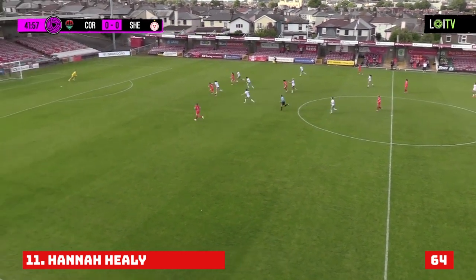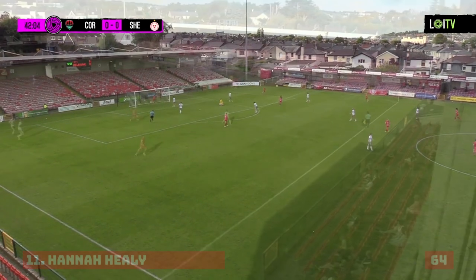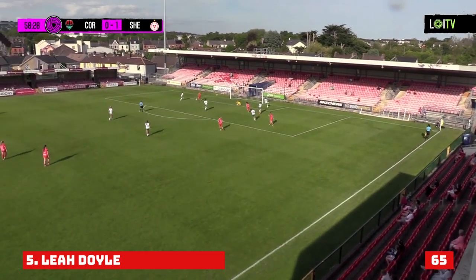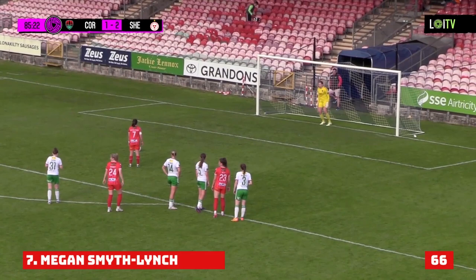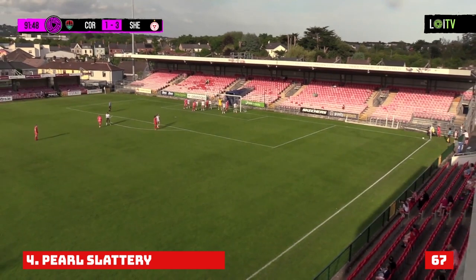Both sides have had their moments as Shells now come through the middle. A chance. Hannah Healy on the edge of the area. Hannah Healy, and she's given Shelbourne the lead. And her clearance, not a great one. And a chance here now for McLaughlin. Roman McLaughlin fires in a shot, Foyle with a brilliant save. And Shelbourne follow up. An opportunity to get an equaliser. Megan Smith Lynch steps up, strikes it, and puts it into the far corner. Brilliant pass. Right at the death here.